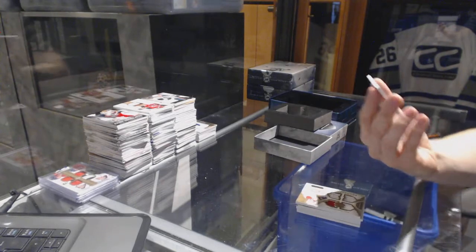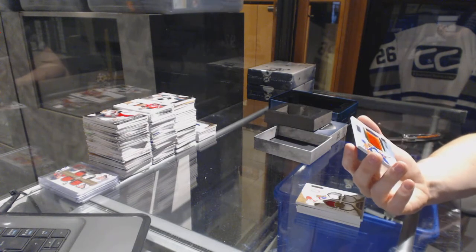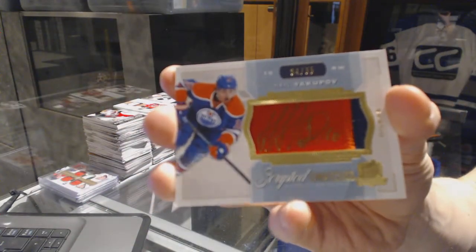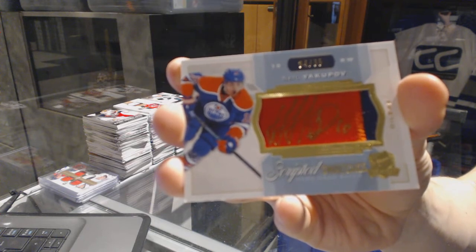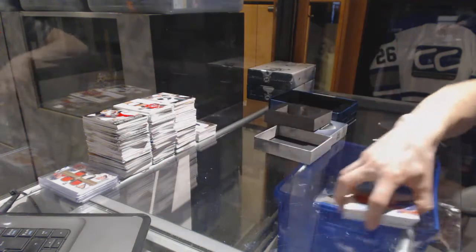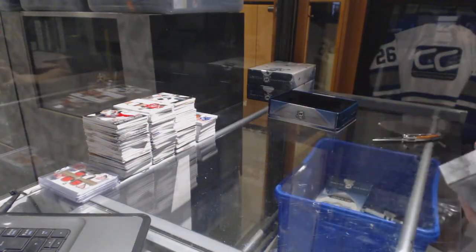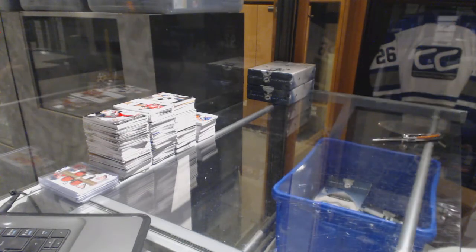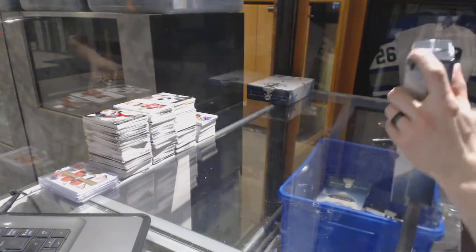And we've got a 14-15 Scripted Swatches, numbered 4 of 35 for the Edmonton Oilers, Nail Yakupov. Four of 35 for the Oilers, Nail Yakupov. All right, tin two.